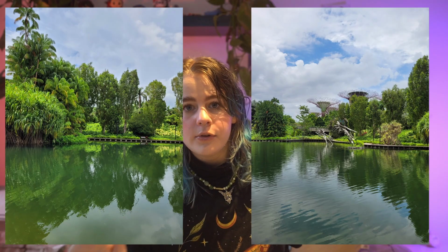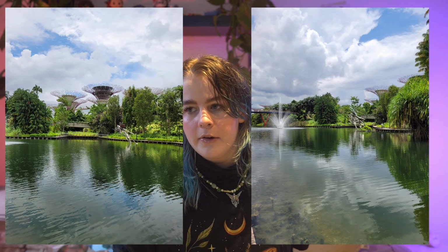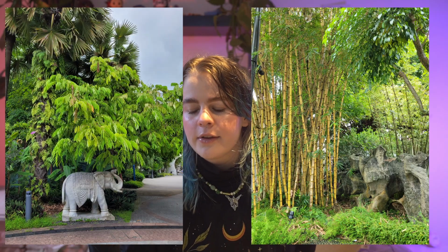And then on to my next point, Gardens by the Bay. If you don't care about just seeing the hotel, I would highly suggest going to Gardens by the Bay. It was beautiful. I am extremely in love with any tropical area, so it smelled amazing again. If you just love the smell of rain and nature, you're gonna love this area. It was huge, and it even started raining there, so it had even more of that wonderful smell.